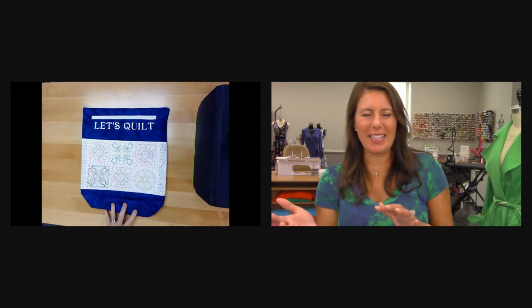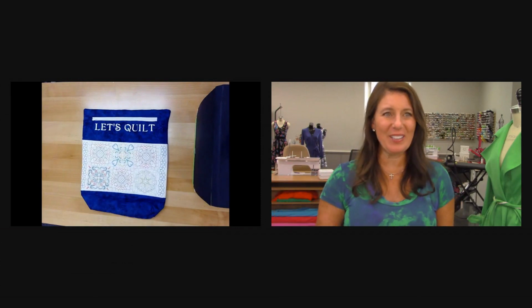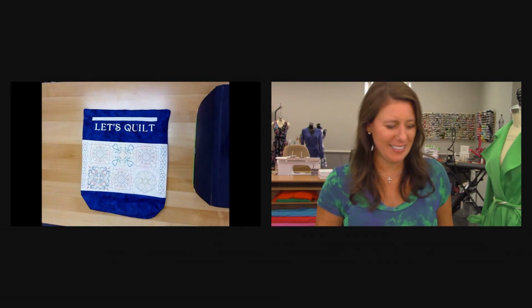Looking at the back side of the quilt is like looking at the inside of a garment. When it looks better than the front side, you're doing something right.